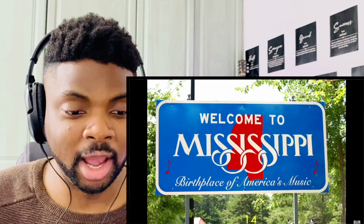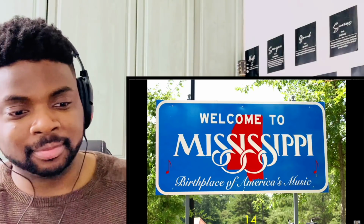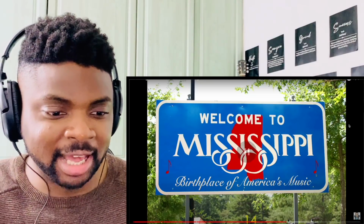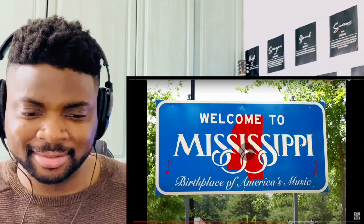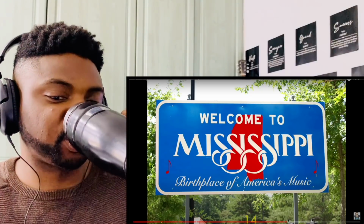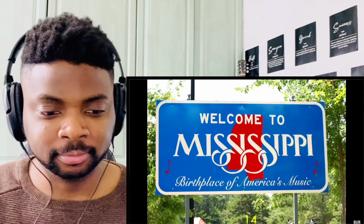Mississippi is usually the butt of all the jokes. It finishes last in all the categories for everything, but the one thing it does have going for it, that is super cool, these interlocking S's, is that it is the birthplace of America's music. So no matter what kind of pop music you listen to nowadays, it came out of Mississippi.